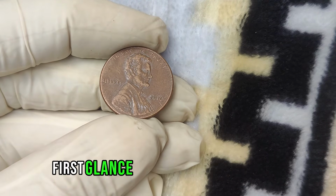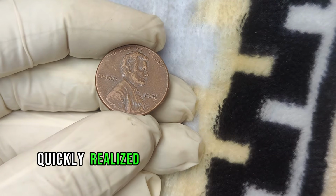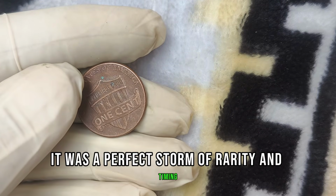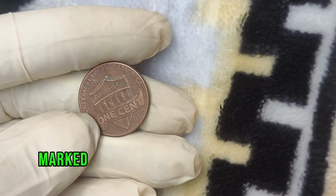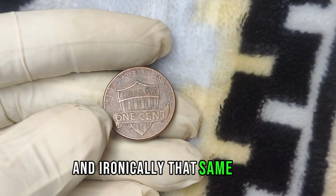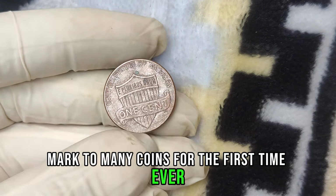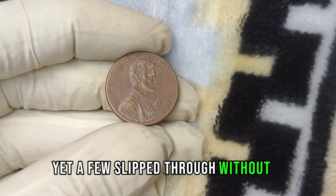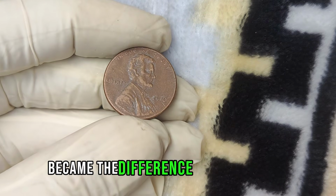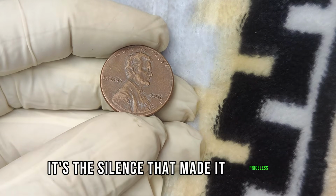At first glance, it looked like a mistake too small to matter. But coin experts quickly realized this wasn't an ordinary error. It was a perfect storm of rarity and timing. Because 2016 marked the 225th anniversary of the U.S. Mint. And ironically, that same year, the Philadelphia Mint added the P mark to many coins for the first time ever. Yet a few slipped through without it. That absence, that tiny, invisible letter, became the difference between 1 cent and a six-figure fortune. It's the silence that made it priceless.